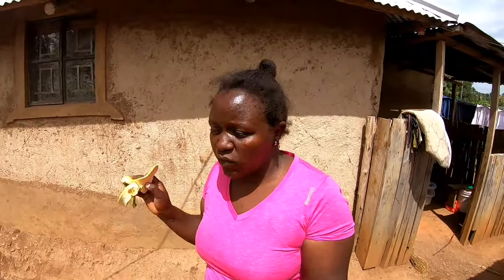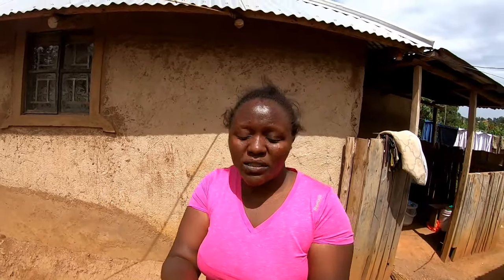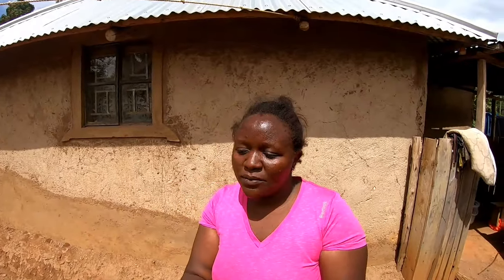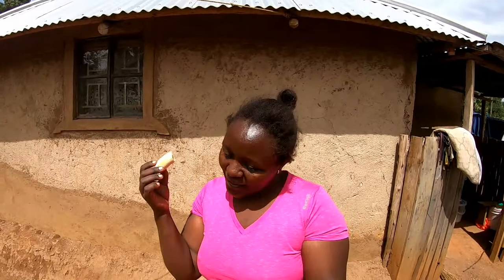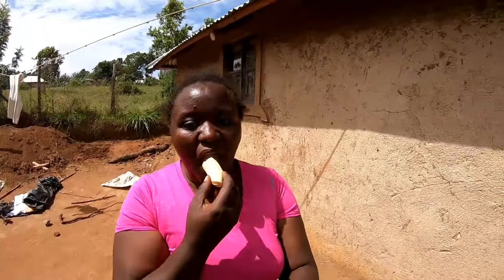The warmth itself. The warmth itself. But next time, Mom Juliet, I'm gonna use the, how do we call it? I'm gonna use the banana leaves, the dry banana leaves, yeah.